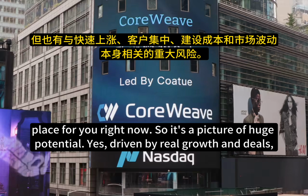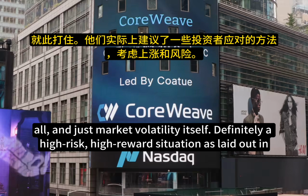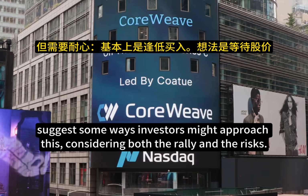So it's a picture of huge potential, yes, driven by real growth in deals, but also significant risks tied to that rapid rise, customer concentration, the cost of building it all, and just market volatility itself. Definitely a high-risk, high-reward situation as laid out in the material. So given that balancing act, the sources don't just leave it there. They actually suggest some ways investors might approach this, considering both the rally and the risks.